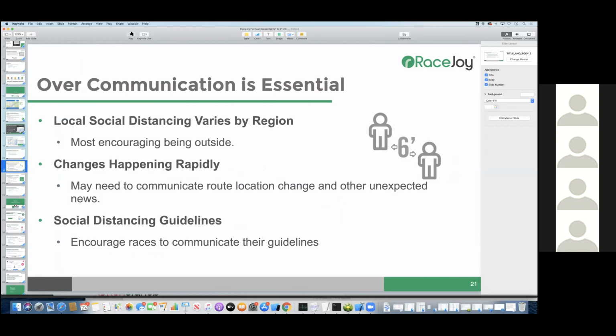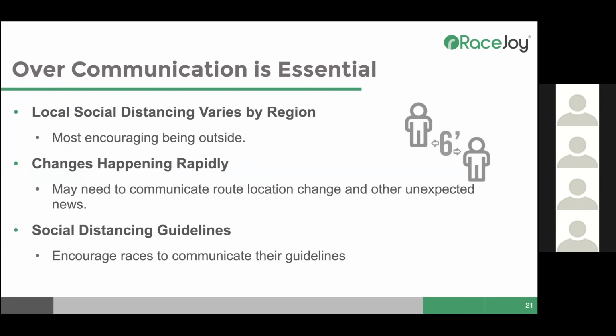Okay, so we thought that just given the state of things, that it would be key to just kind of have a communication section, because right now communication is definitely essential. So with things changing and the social distancing requirements and different things are changing by region and things are happening so fast, your ability to communicate with your participants is key.